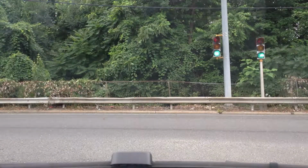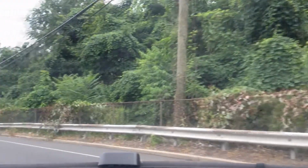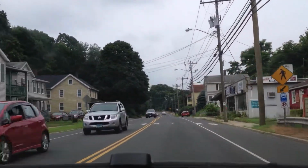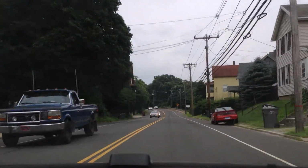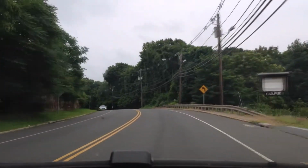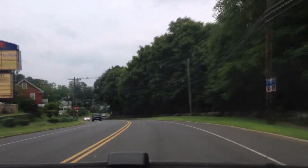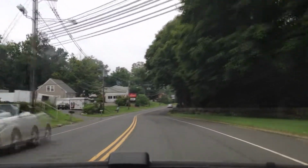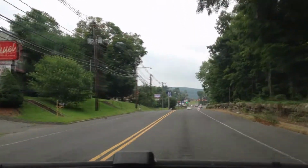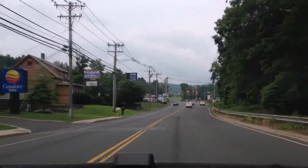Standing on this red light, and now it's green. So I hope today it will be less crowded and not too many cars in front of us. Let's see.